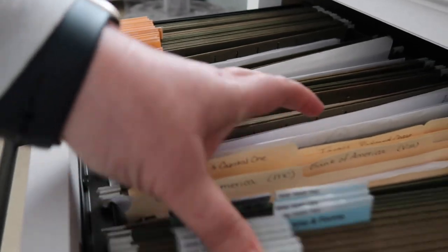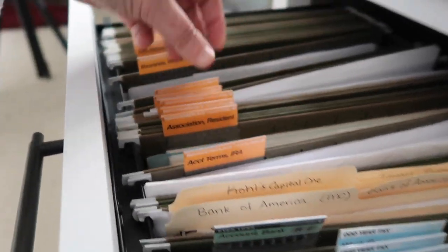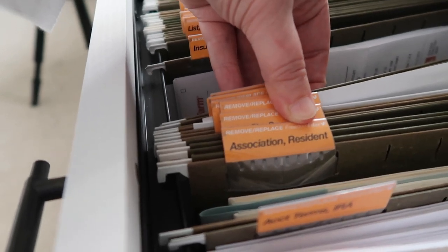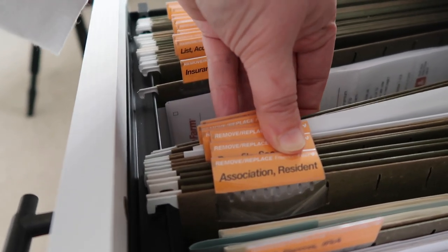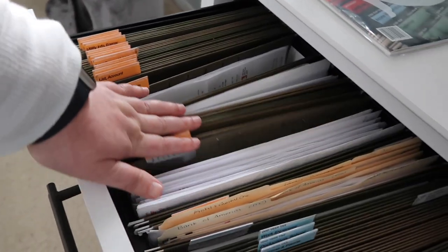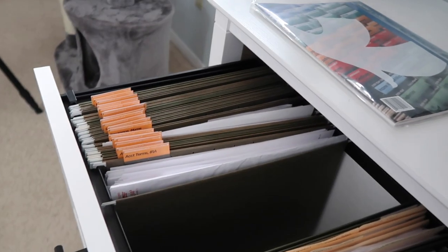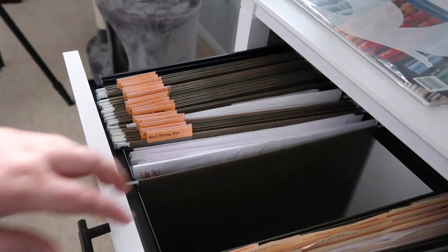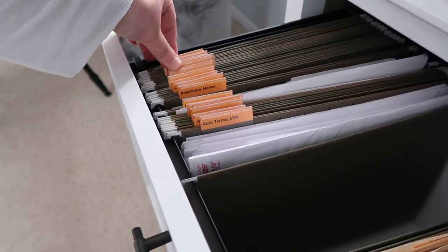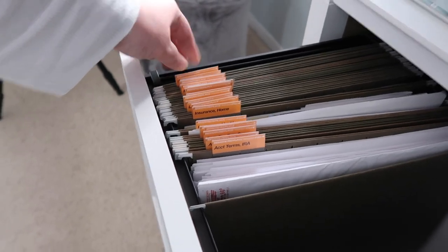So, okay, they have labels on this. The orange ones, and I don't know if you can read it, it's in white, but it says remove and replace. So basically when one new thing comes in, the old one needs to go out and be replaced. So that is all of that stuff right here. It's like all the policies, all of that type of stuff.